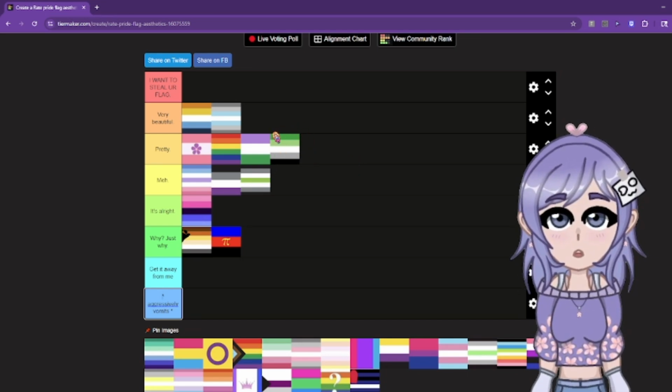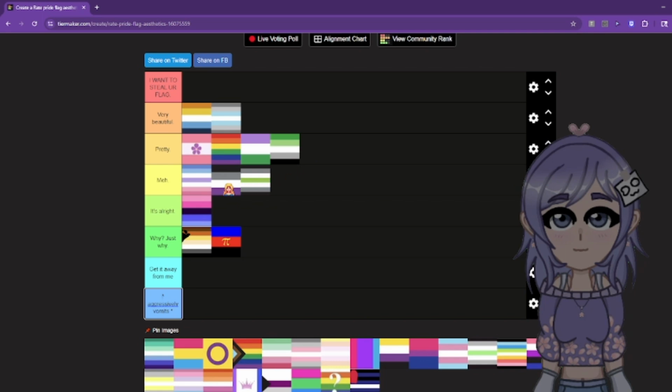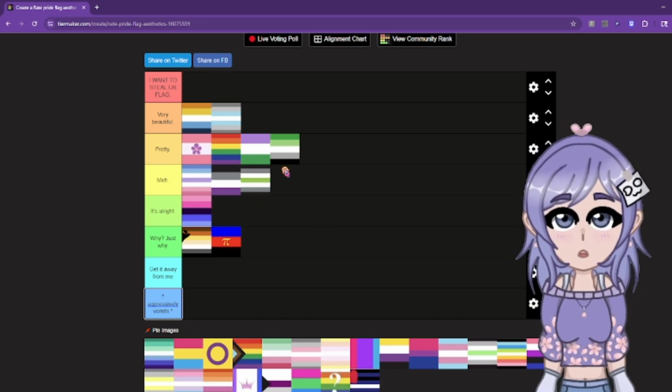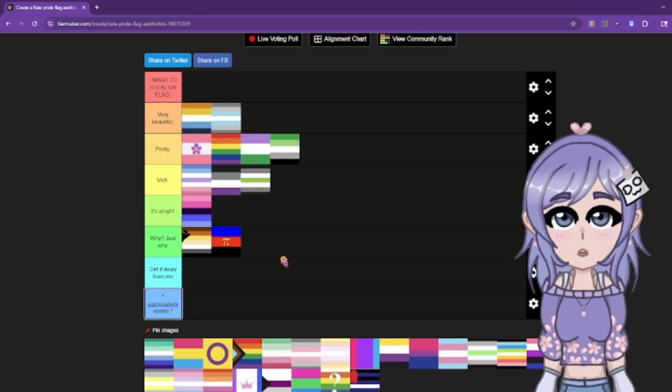It might be the fact that there's more than just grayscale in a single color. I don't know. Again, no hate to the Ace flag, but this one just feels more appealing for some reason, and I don't get why.